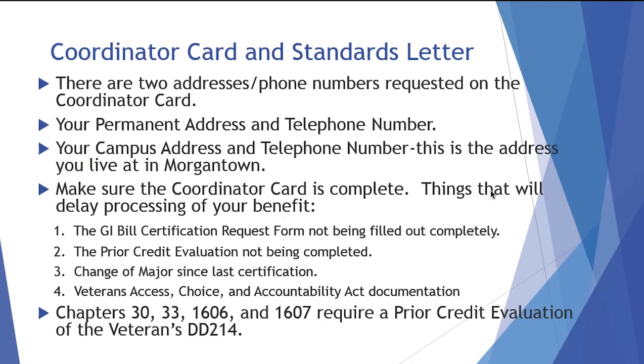On the coordinator card, we ask for 2 addresses and telephone numbers. The first address should be a permanent address. This should be a parent address so that we have a second point of contact to get a hold of you. The next one is your campus address and telephone number. This is the address that you live at in Morgantown, whether it's your dorm or off-campus housing. Again, just make sure the coordinator card is complete, because that, among the other things, will delay your processing of your benefit. The prior credit evaluation not being completed will delay the processing.